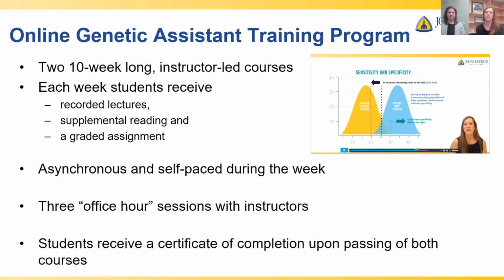So for some background, our department was approached in about 2018 by the newly formed Office of Online Education with the backing of Johns Hopkins leadership, really wanting to provide some sort of online education in genetics and genomics. And so we identified this group of people, genetic counseling assistants, as a target for educational opportunities, basically for two reasons. One being that we knew that often these individuals hired as genetic counseling assistants were people who were interested in going to grad school.